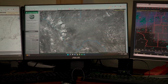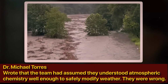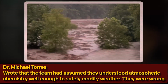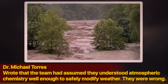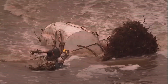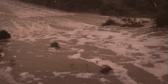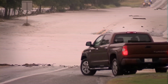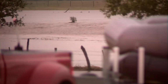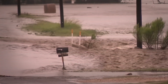Dr. Michael Torres led NASA's weather program. He resigned in mid-October. In his exit memo that was later leaked, he wrote that the team had assumed they understood atmospheric chemistry well enough to safely modify weather. They were wrong. Texas proves that weather modification at scale carries risks nobody can predict. The program built controls to turn rain on, but never built controls to turn rain off. Torres wrote that continuing weather programs anywhere without understanding why Texas failed isn't engineering. It's gambling with systems that billions of people depend on for survival.